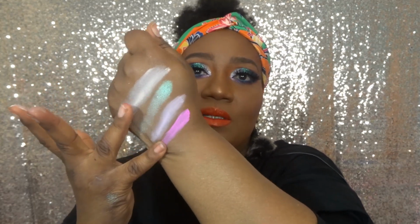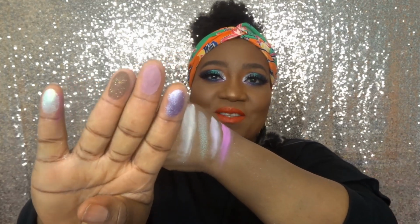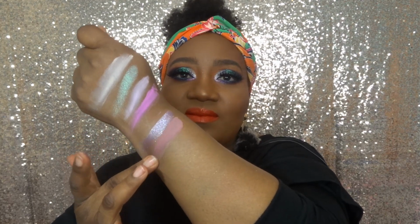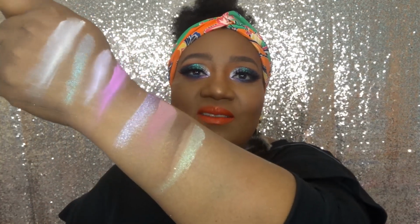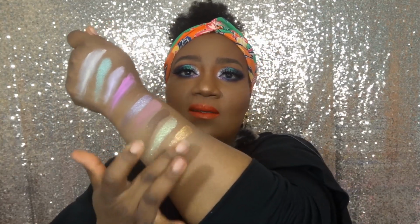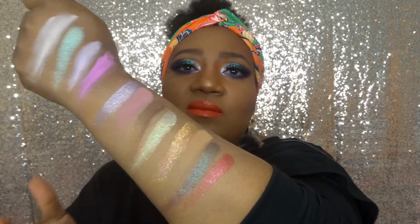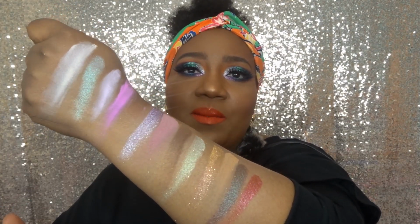and then the fourth one. So that's the first 4 shades. Alright, moving on to the next 4 shades. Oh, I love that green. Alright, on to the next 4 shades again. That looks like a duochrome. Beautiful. So we've got only 2 shades left in the pan to swatch.